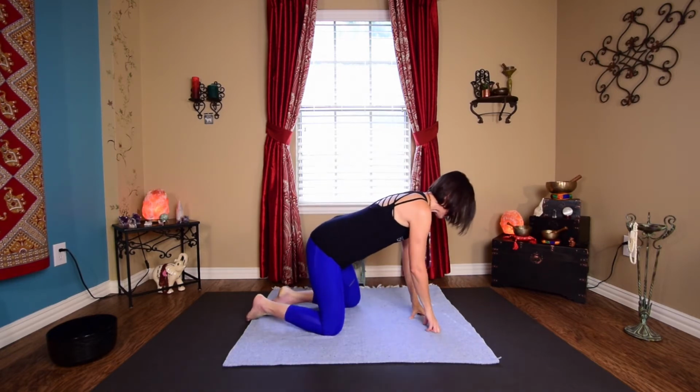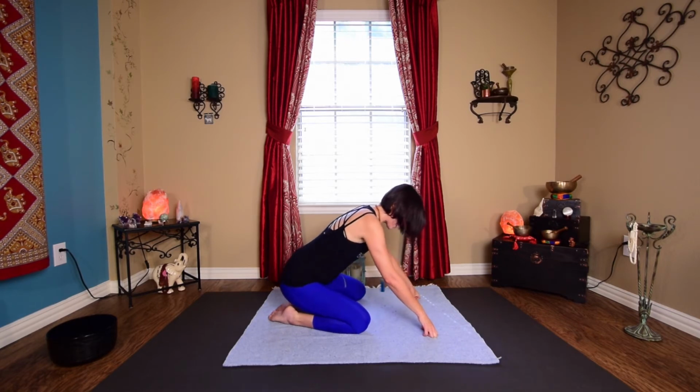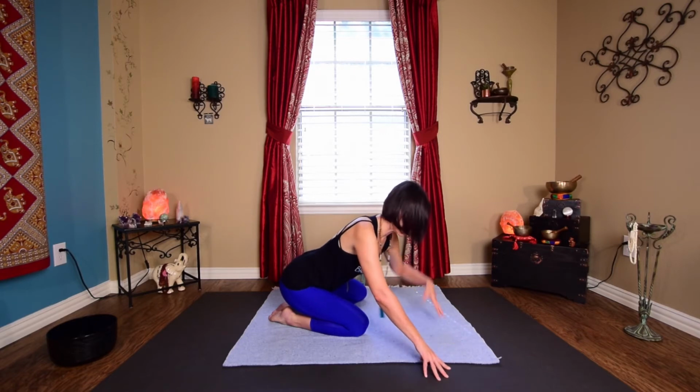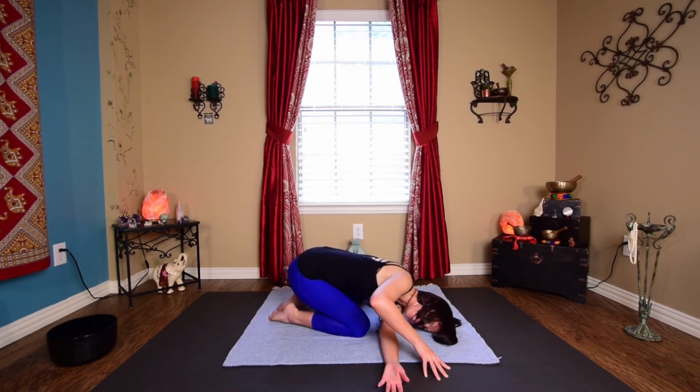We're going to take a twisted child's pose. So a great pose for really twisting out the upper back and kind of opening the legs too. So sit back, bring your big toes together, knees as wide as you need them to be. You're going to walk your hands over to the left. Tuck that left hand underneath.